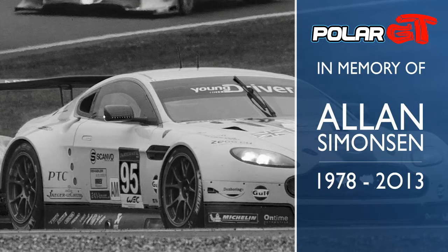The fifth round of the PolarGT Cup takes place here at Brands Hatch and unfortunately under a dark cloud. Less than 24 hours ago, Alan Simonson, 34 years of age, crashed into a safety barrier at the 24 hours of Le Mans, just barely 10 minutes into the race, and despite being immediately airlifted to hospital, was pronounced dead just a couple of hours later.